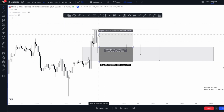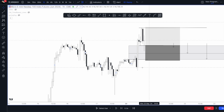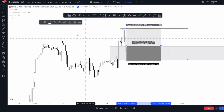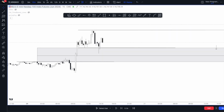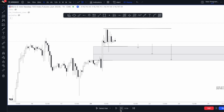I would, of course, have my stops under the entire fair value gap. That's how I personally use the fair value gaps in terms of stops, okay? Would I take this entry? No, because the risk reward doesn't make sense. So obviously, in this scenario, I would probably wait for price to pull back into this area and see if I can get a better entry. So let's see what happens.